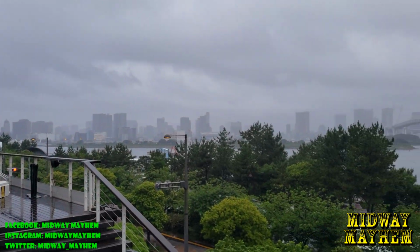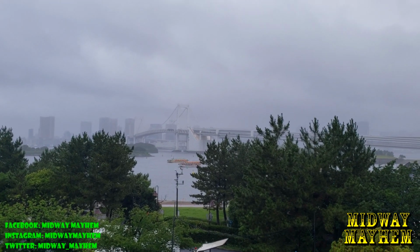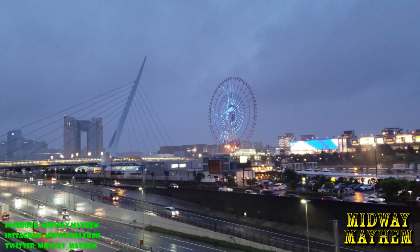Watched the Japan stuff in 2005. Yeah, that's Tokyo right there. Rainbow Bridge, and we are across.